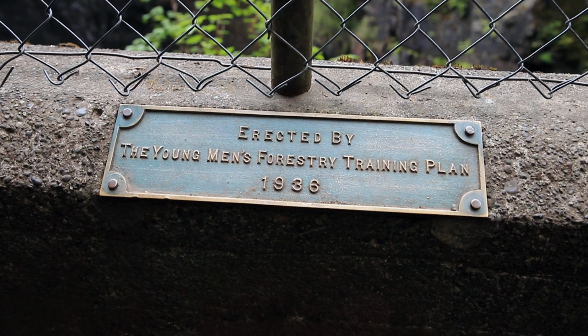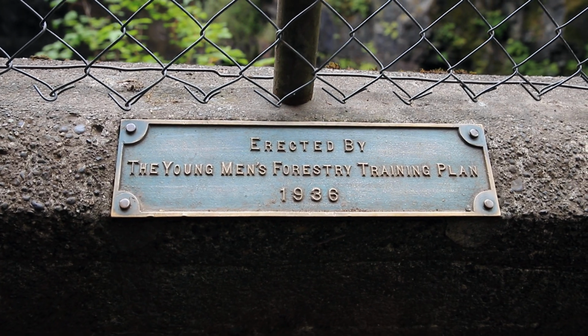So we're coming up to another one of the, whoa, steps! Okay, we're approaching the last of the lookouts that we're gonna hit today. This one is the oldest of them. It was built in 1936. It lets you see an unhindered view of the falls, pretty close up, closer than the suspension bridge does, and without all the up and down bouncing that goes along with the suspension bridge. Check out this view.